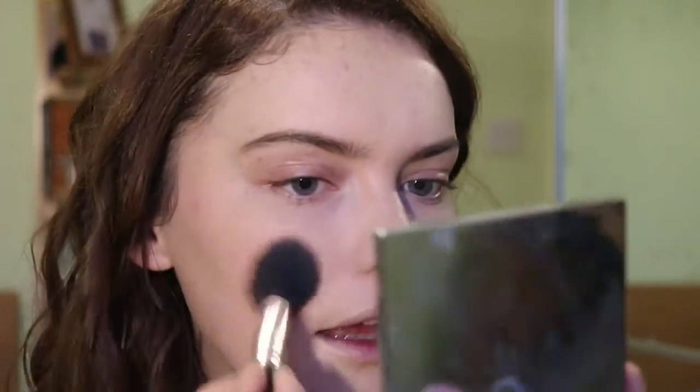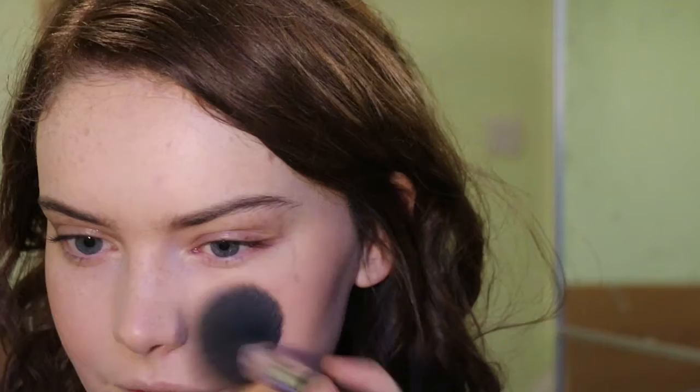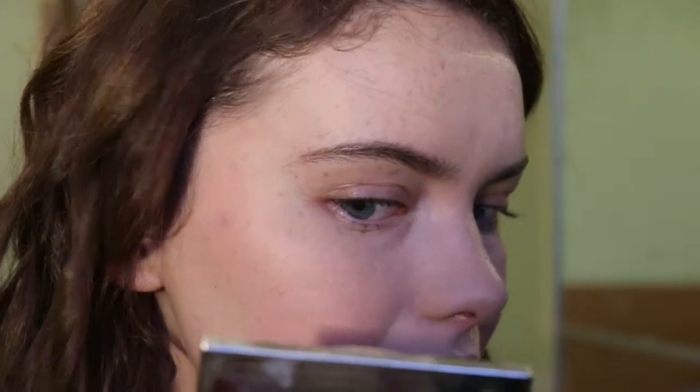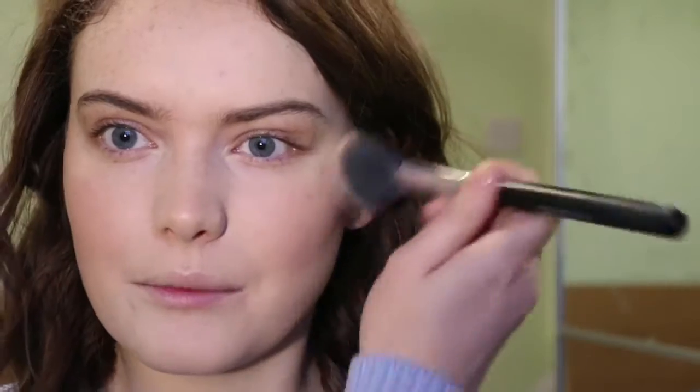Ooh, it's a pretty colour. That's a very pretty colour, I'd say quite natural-ish. But no, this looks very, very pretty on the skin. There is a slight shimmer to it, but it's very sparse and not particularly noticeable unless you look up close. I don't mind that, as long as it's not really chunky and kind of noticeable from afar. I don't mind, but it's really pretty.